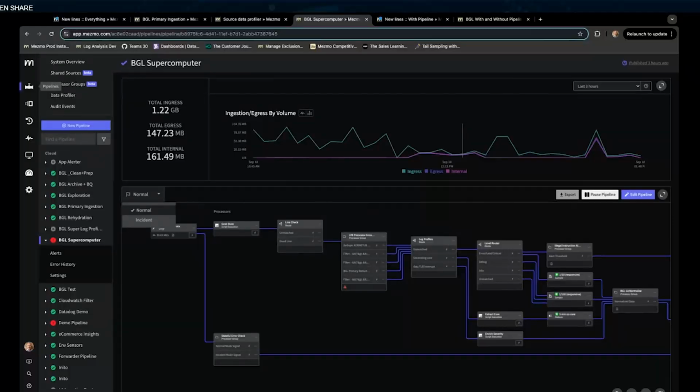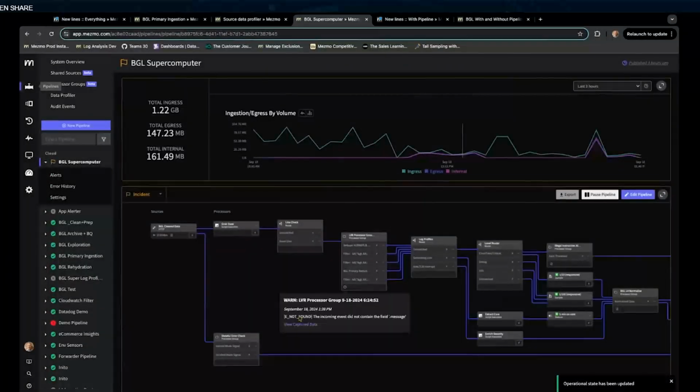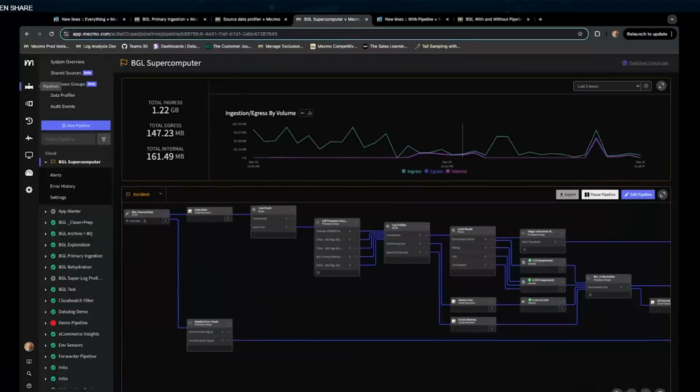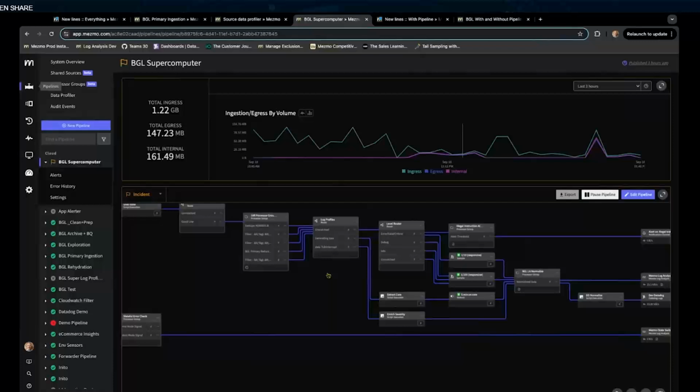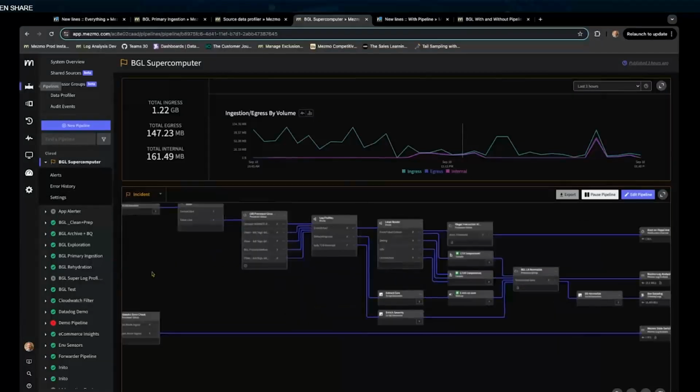In this case, when that alert gets tripped because I get a certain level of error or fail or critical log lines, I can then put the pipeline into what's called incident mode. It happens automatically. I'm going to trip it now manually so that you can just see what happens. And then, rather than putting my data through all of these processors, I'm dropping full fidelity into, in this case, Mezmo log analysis. So I've said, look, I've discovered an error, I'm probably going to have to do some debugging and some other things. Give me everything. Start dropping everything into log analysis so that I can see what's going on.